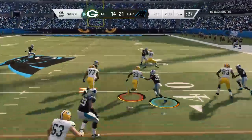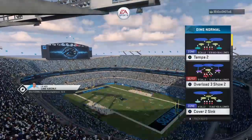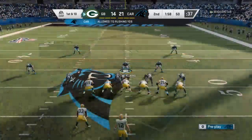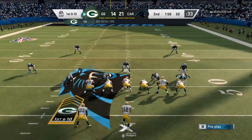So now, are they determined? Are they ready to read their keys and make the proper plays? And we'll see how determined they are. 1:58 left to play till we hit halftime. After the run by Jones, here's 1st and 10.